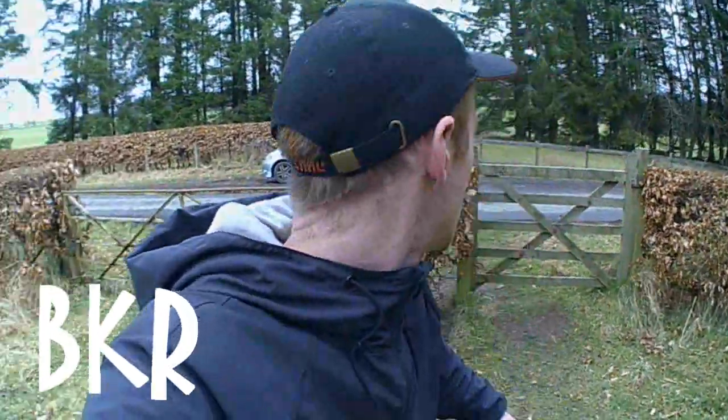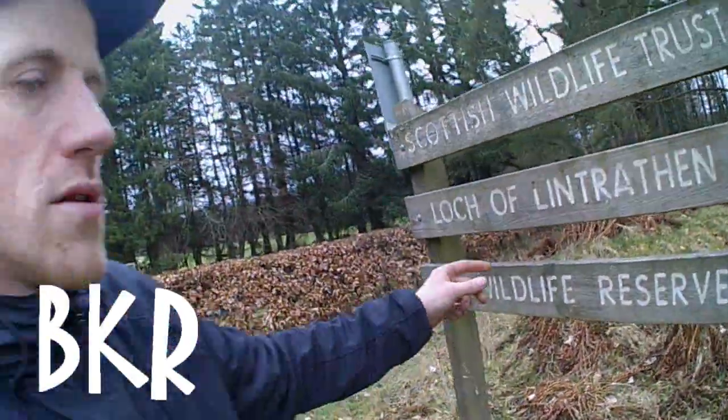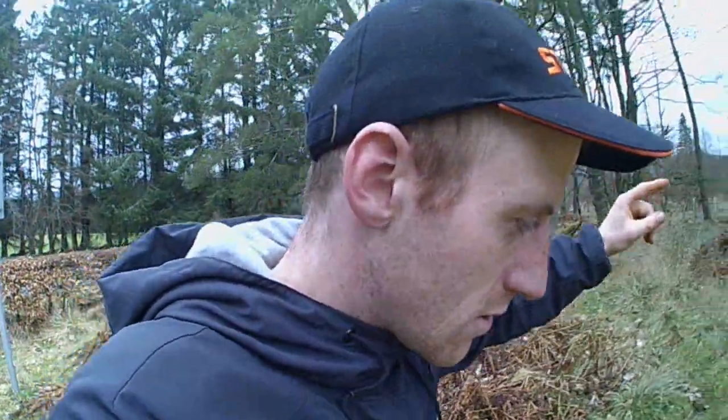Alright folks, we're here at a new location. We've just parked at the side of the main road there and we're at the Loch of Lintrathen. We were at the other side of this at the dam last week in the video, but this week we're out here. We're about to go for a walk down this. So this path down from the main road here takes you down to the side of the water.